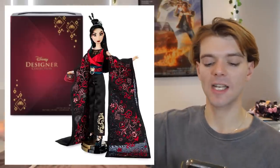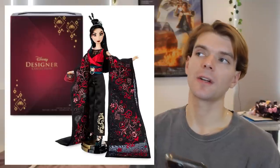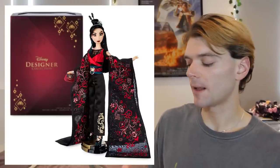The big ostentatious sleeves are quite fun. I wish they'd used different colours, colours that reflected outfits that she'd worn in the film.